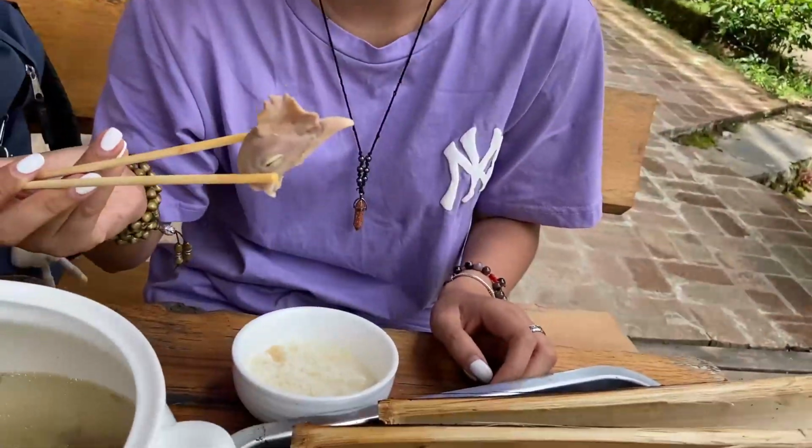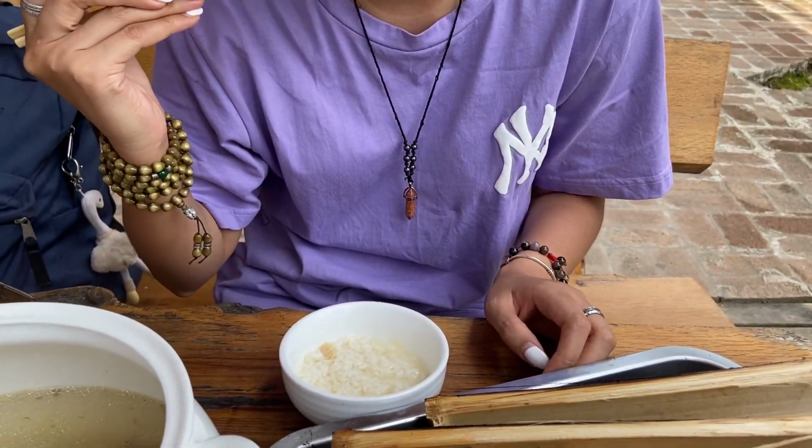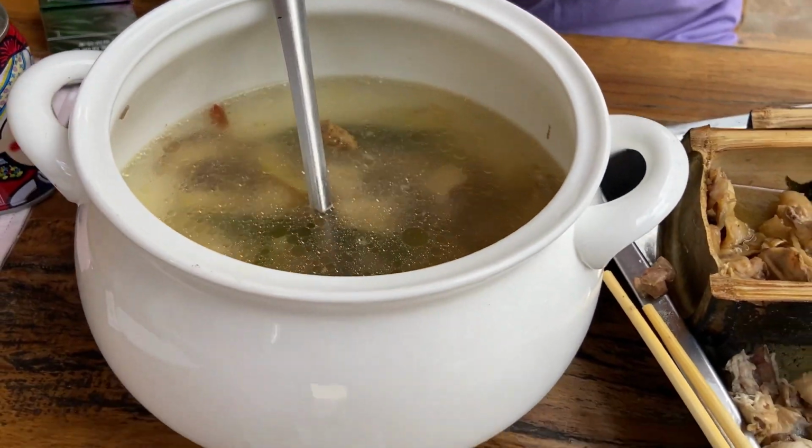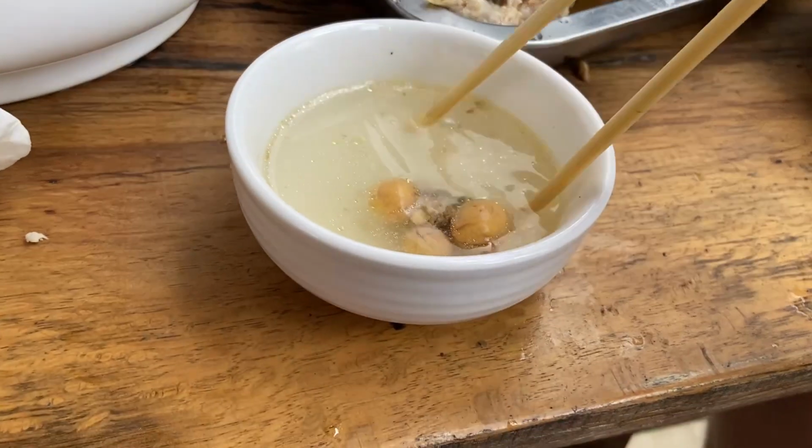I mean, it's not horrible, but I wouldn't call it good. I don't know. It's like eating rubbery skin. What else we got? Part of the learning. All right, we're learning today.